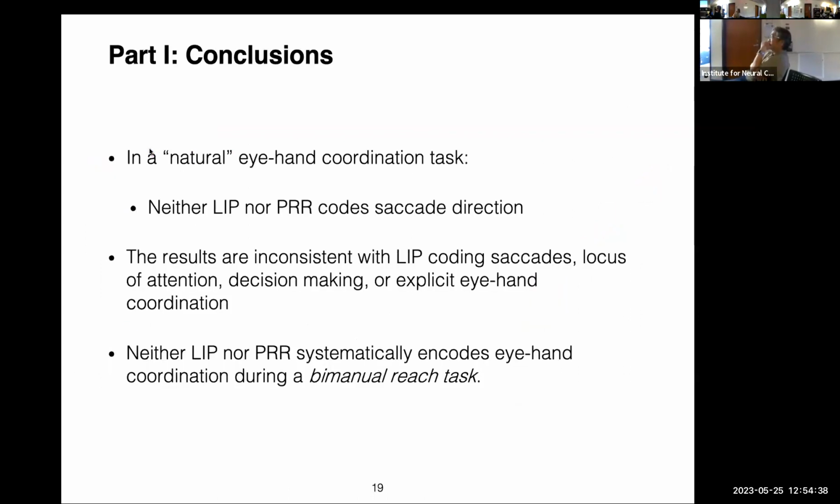So we can summarize here that in a bimanual reaching task, where saccades are naturally dissociated from one of the two reaches, neither LIP nor PRR codes saccade direction. And for LIP, this is particularly surprising because LIP activity has been interpreted as alternately encoding the goal of an upcoming saccade, so saccade intention, or a signal that drives the focus of spatial attention, known as a priority map, or some high-level cognitive signal or some combination of these types of signals. But all of these models predict there should be differential activity for saccades made into or out of the response field.